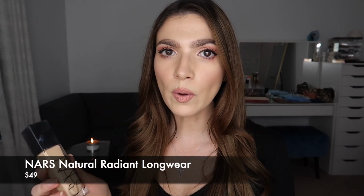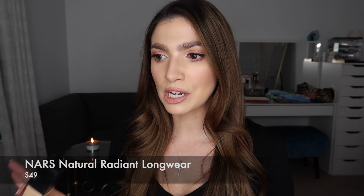Nars Natural Radiant Longwear. This was my absolute favorite foundation forever. It looks really nice on camera, but in real life you can see it's a little textured in some of my troubled areas where I have some dry spots. So I always recommend this foundation. I think that it is great. However, less is definitely more.